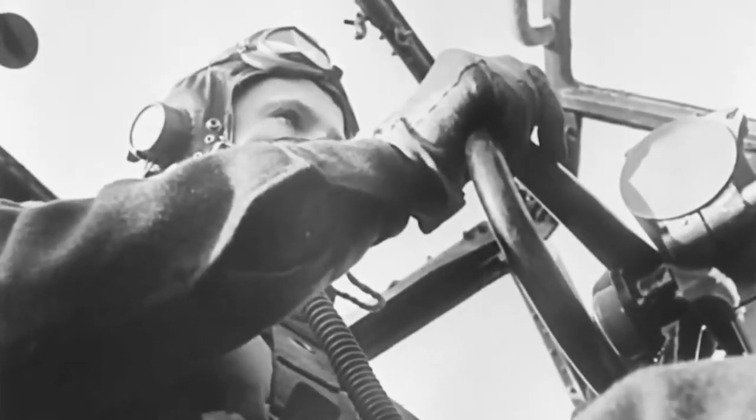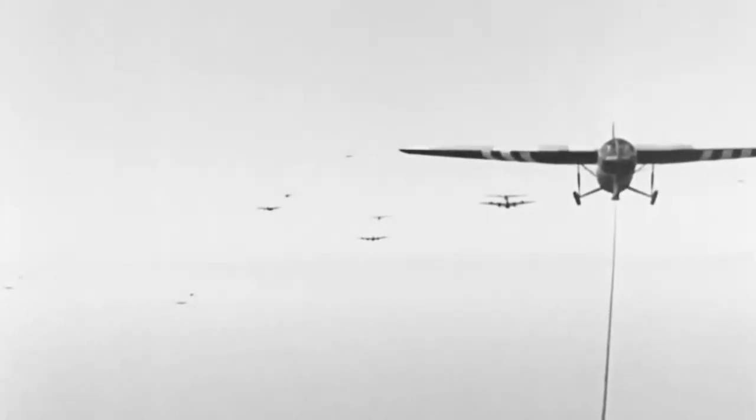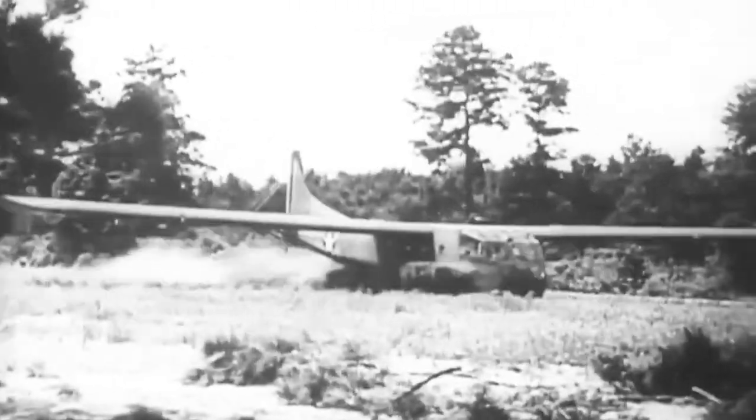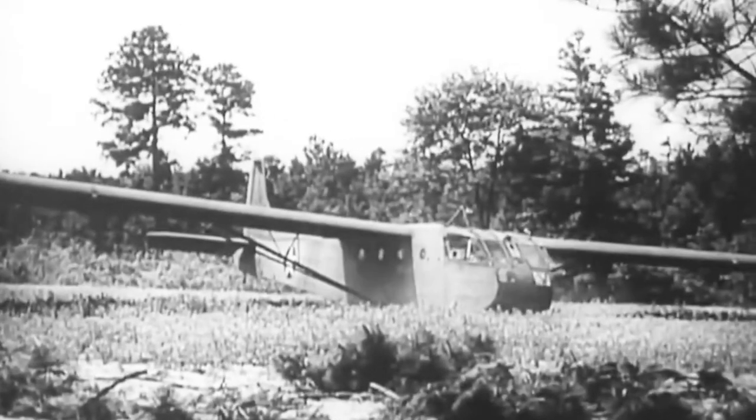By the way, these gliders did not soar. Think of the glider like a brick with wings. If things were working well, the gliders would cut loose from their tow planes at about 500 feet over their landing area. After the tow line was disconnected, the pilots had about 20 seconds to decide where to land. It was basically a planned accident. Guess that's why these gliders acquired the nickname the Flying Coffins.